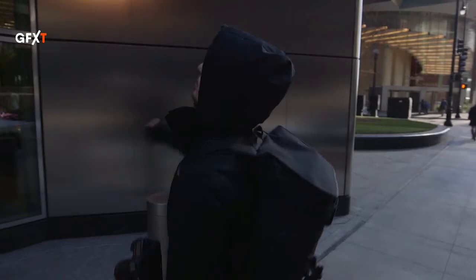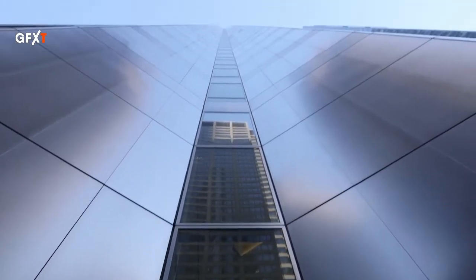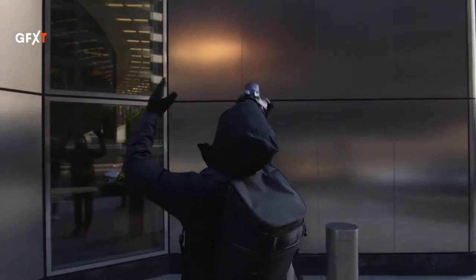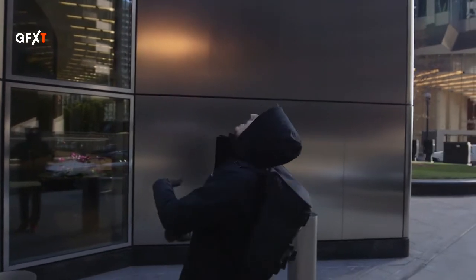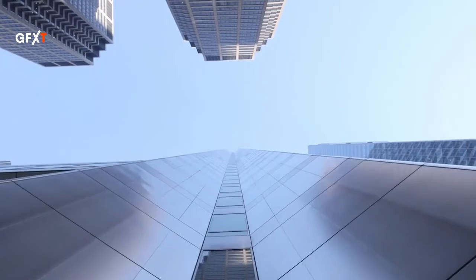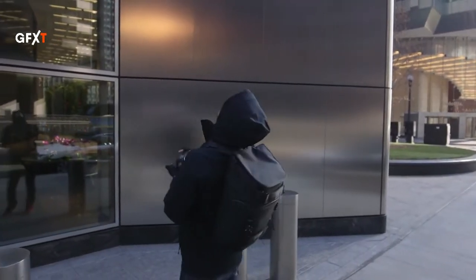I mean, this is just a beautiful lookup. Symmetrical, really unique, perfect architecture, great detail, leading lines that take you all the way to the top. The scale is massive. You've got buildings around. You can either isolate the building by itself or add other buildings in to add more negative space.